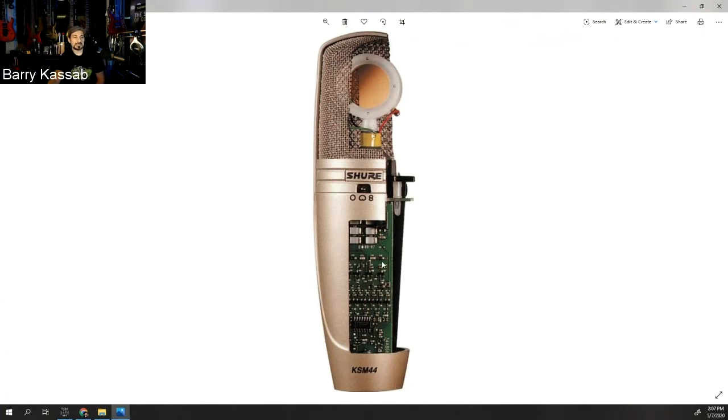Now, because there's an electronic circuit inside, there is no electronic circuit in the world that generates zero noise. It's impossible. So when there is no signal, even on the capsule, the circuit is generating a very little amount of noise. Now, KSM44, by the way, has one of the quietest preamps in the market. The self noise is very, very little. It's down to less than 3 decibels. That is a very low self noise for microphones like this.